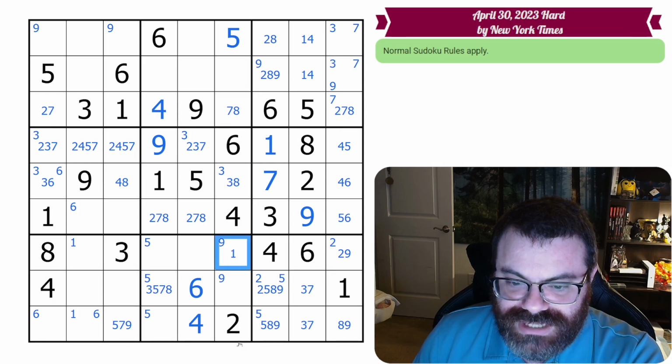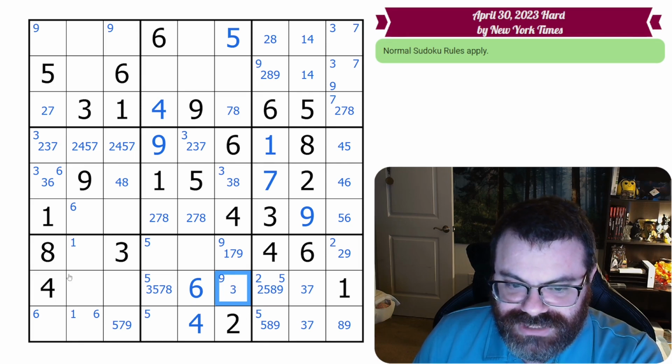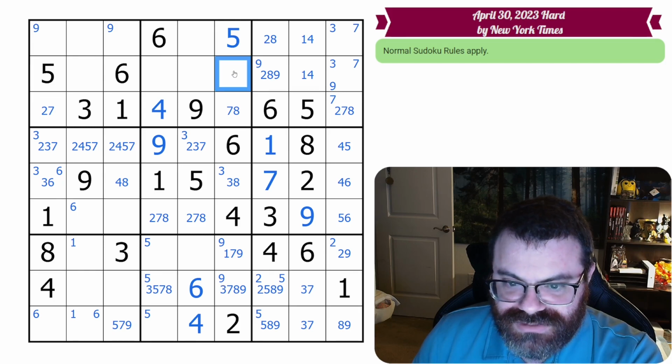So this can't be 2, 3, 4, 5, or 6. So 7 and 9 are left. It can't be 8. Maybe this one's similar. 1, 2. This one could be 3, but it can't be 4, 5, 6. It could be 7, 8, or 9, unfortunately. So might as well finish this column. This can be 1. It can't be 2. It could be 3. It can't be 4, 5, 6. And it can be 7, 8.